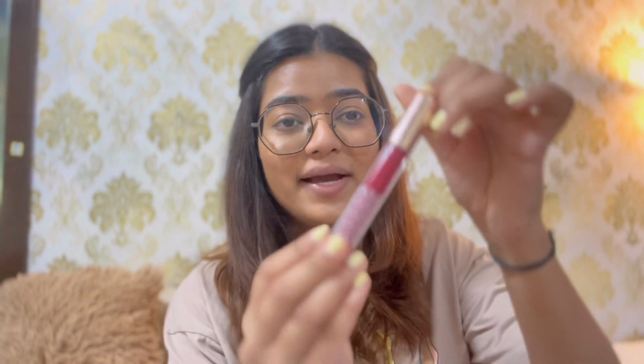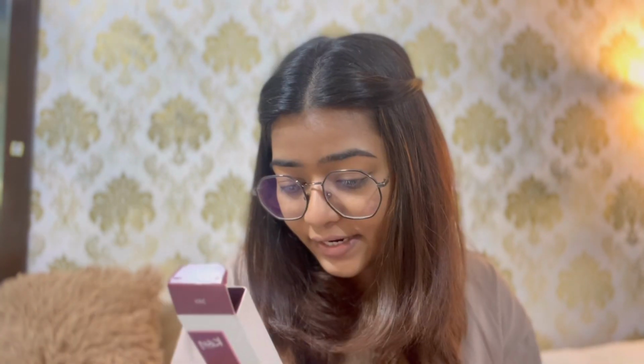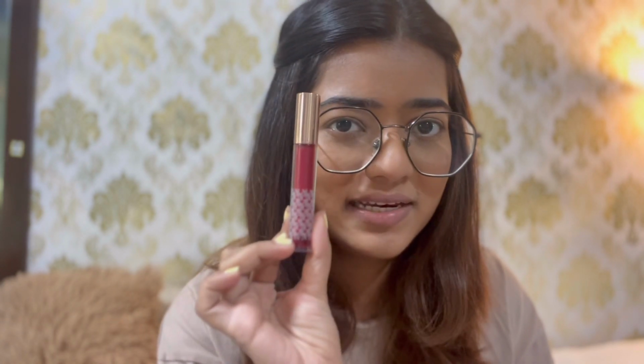So this is how the packaging looks like. This would be my very first K Beauty product. I always wanted to get my hands on one and I'm glad that I finally found one. And it retails for $8.90 or $8.99, but मुझे कुछ discount पे मिला because they were newly launched, या कुछ 10-20% discount चल रहा था Nykaa पे. The packaging is very minimal. It's typical K Beauty.